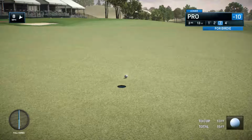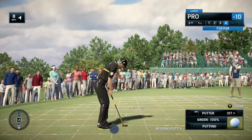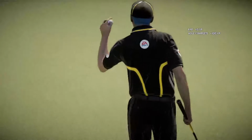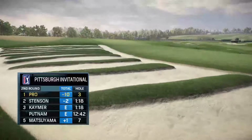Now, putt for par. Even par currently. That's how you maintain momentum. Make those putts for par.